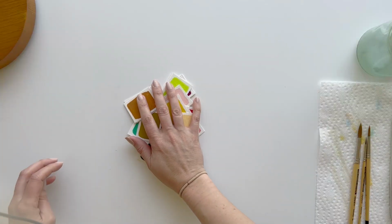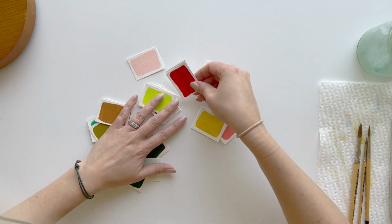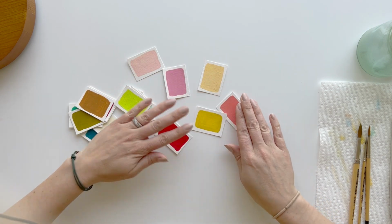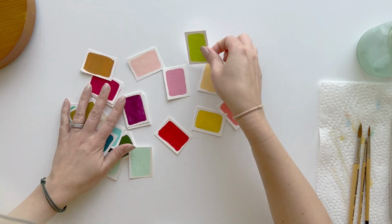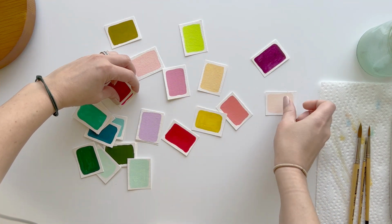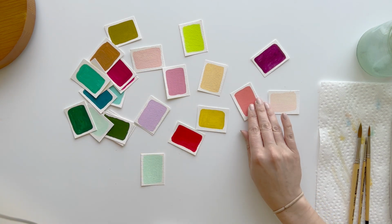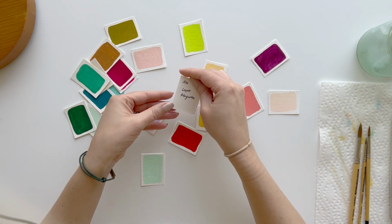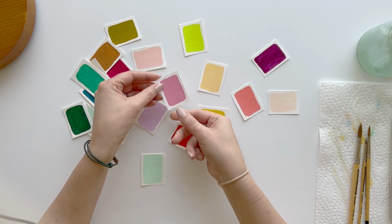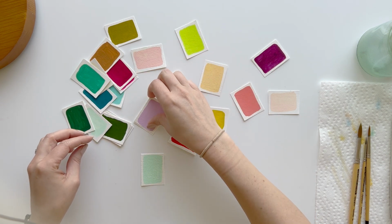If you are just starting out with Acryla gouache, these are some fun projects that I would recommend doing. First off, I love creating these color chip cards. So all I did was cut up pieces of watercolor paper, and then I painted a square of each color on each card. And then on the back, I have the name. It's just a nice way to see the different colors that you have, and it's fun and meditative.